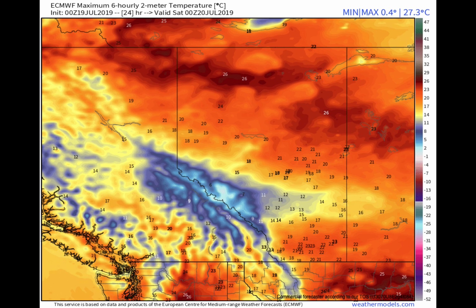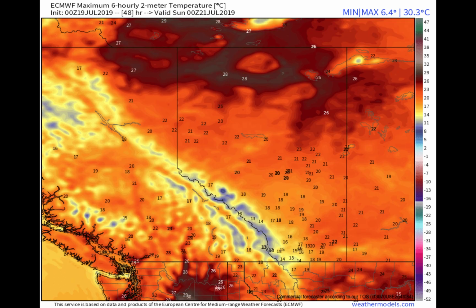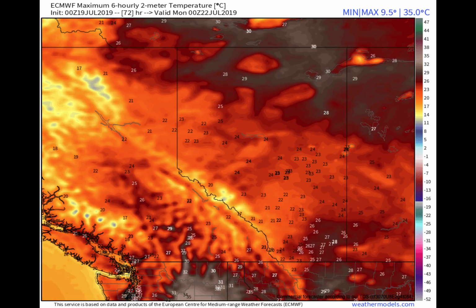The high temperature forecast, we're starting off a bit cooler here in the mid to upper teens across a big chunk of Alberta here, lower teens in parts of south central Alberta, single digits even here on the front range here. As we get into the day on Saturday, warmer in the upper teens across a bigger chunk of the province of Alberta here. And then the warm up begins in earnest here as we get into early next week.